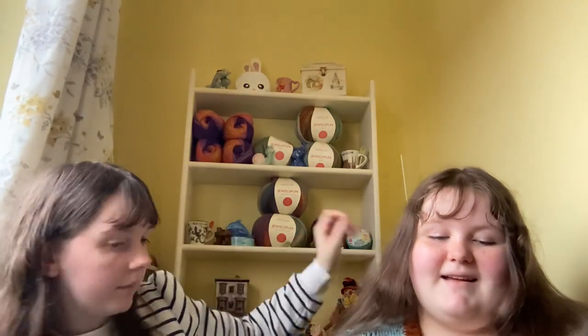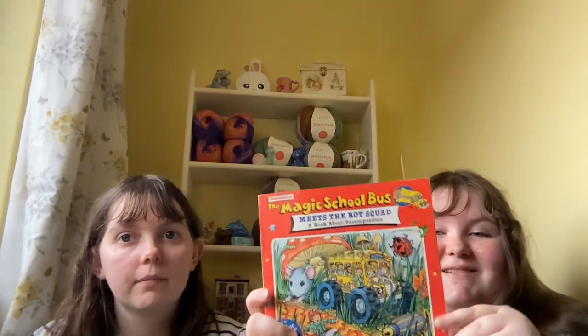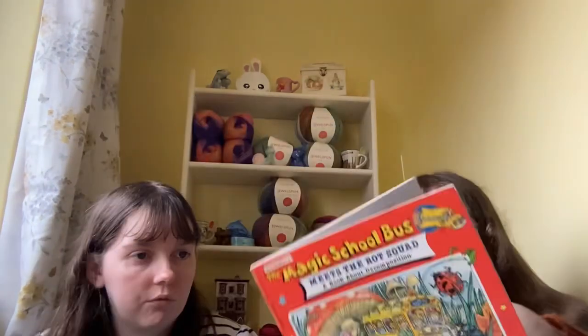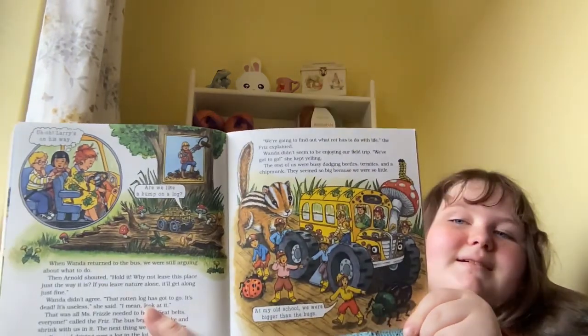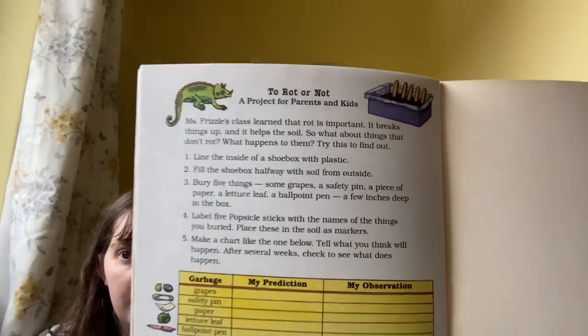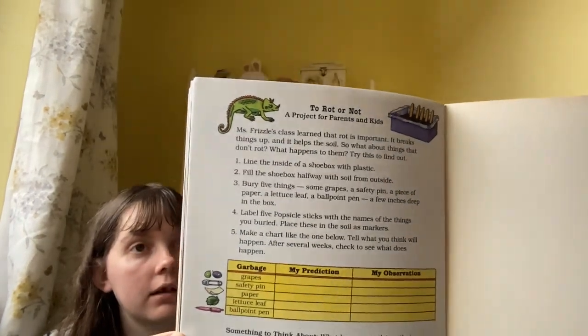Yeah. And I have also got Magic School Bus Meets the Rot Squad. So yours is all about rot, decay and mushrooms. It's got some pretty pictures. And what is your thing at the back of yours? To rot or not. But there's their little experiment. Quite interesting. You could pause it. You could try it if you want. Yeah, you could.